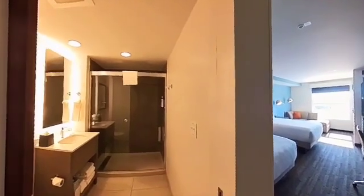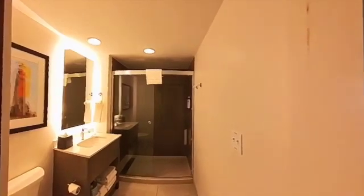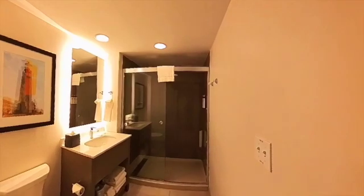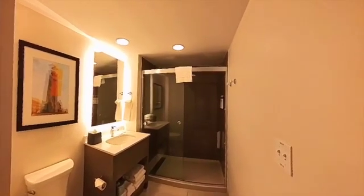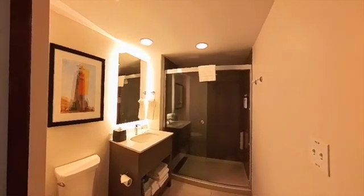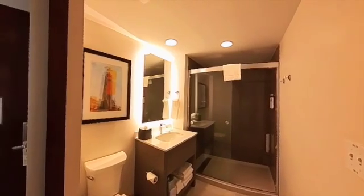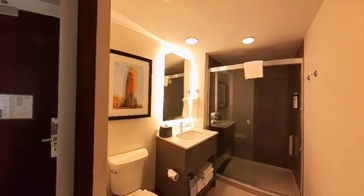As you can see, the bathroom is relatively large for a hotel room. It's got plenty of light. You can see there's a large shower in the back of the bathroom, a decent sized sink, large mirror, toilet, and even some artwork. Overall, the entire room is bright and clean, which is important when using a bathroom in a hotel.